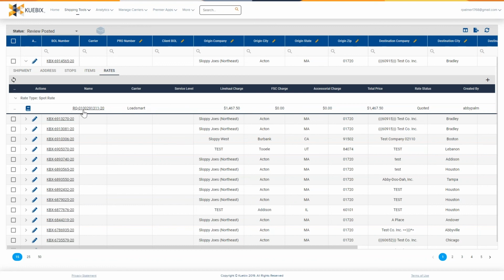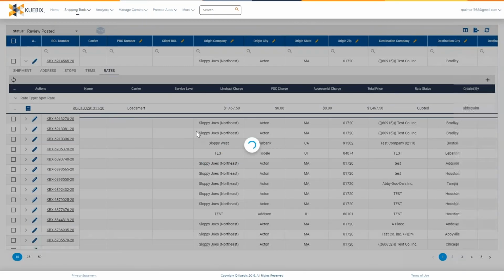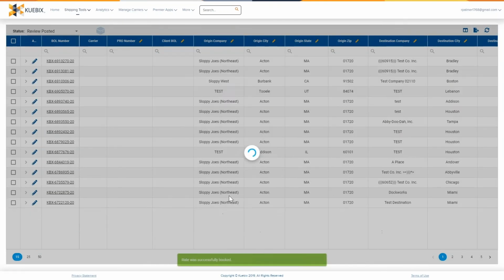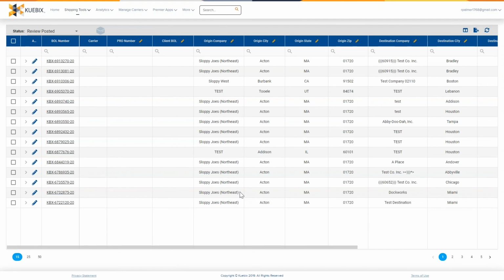Now from here, in order to actually schedule a shipment, all I have to do is come to this little book button. I can click it, and you'll receive a pop-up that says your load has been successfully booked, rate was successfully booked. And that's all it takes in order to schedule a shipment with Loadsmart on the Kuebix platform. With that, I will go ahead and pass it to Casey.